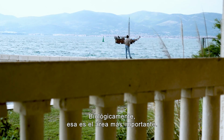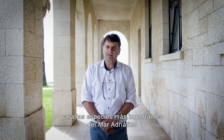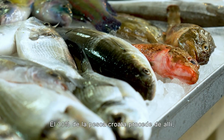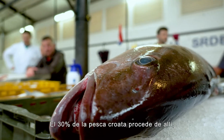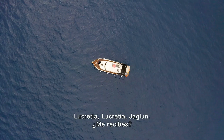It is biologically the most important area. There is a spawning and nursery area for the most important species in the Adriatic Sea and the most important fishing ground in the Adriatic Sea. 30% of the Croatian fishery comes from there and also 30% of the Italian fishery comes from there.